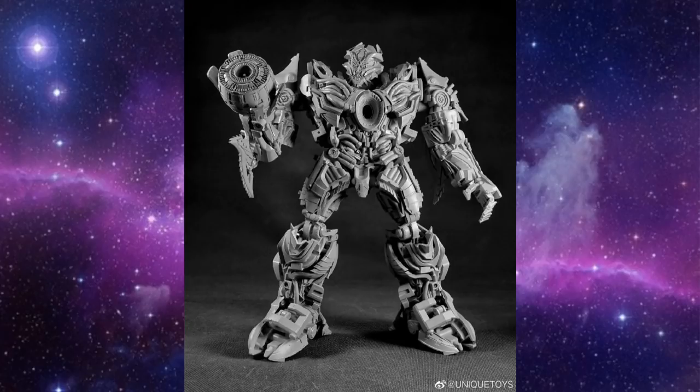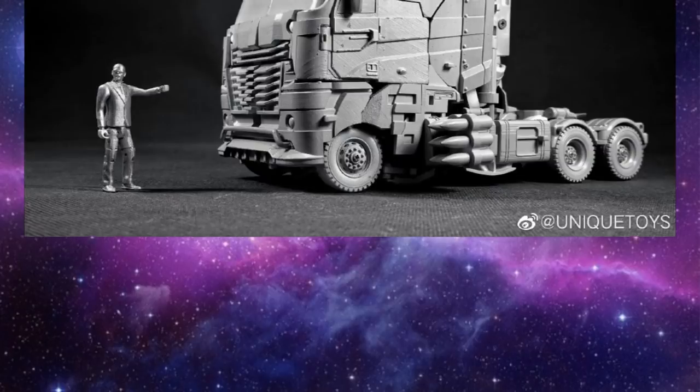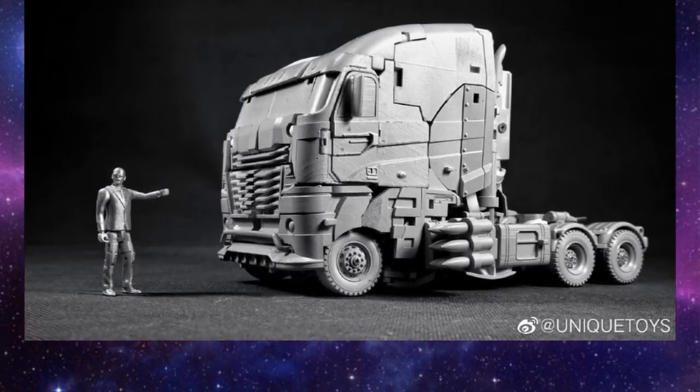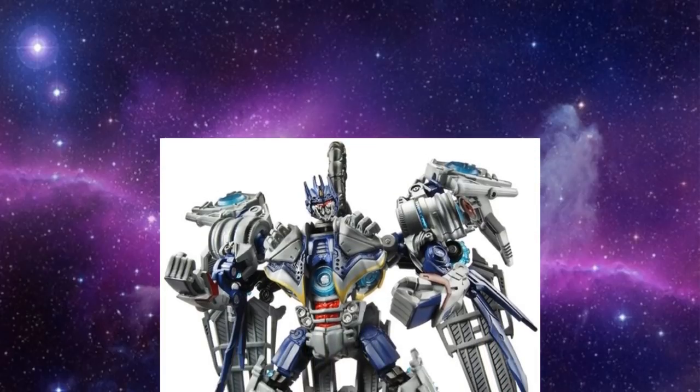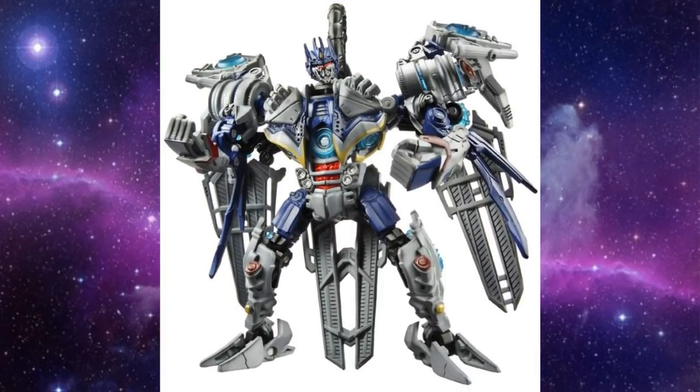Got Unique Toys making their Galvatron. This is the one that transforms into a truck, and I think that was the one that they made out of the Transformium. Is that what it was called? Transformium? We're also getting a new Studio Series Revenge of the Fallen Soundwave.